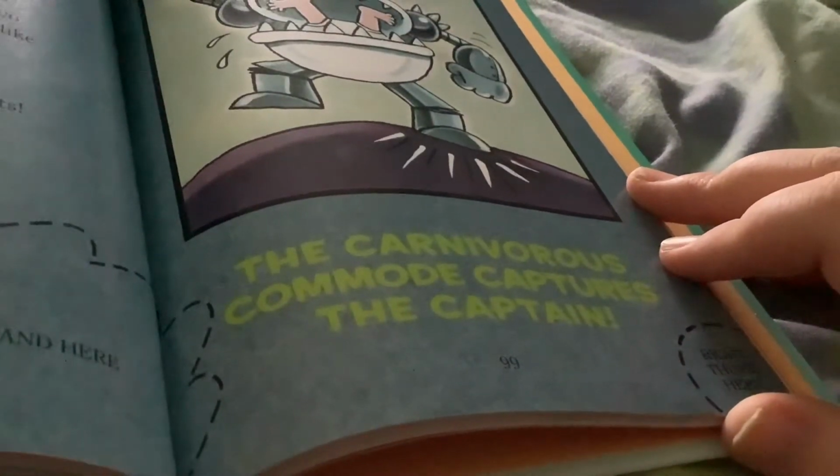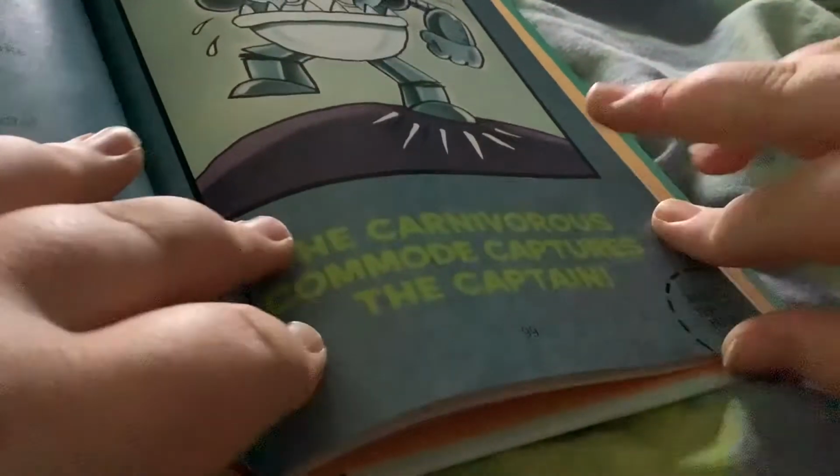The carnivorous commode captures the captain.